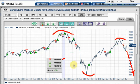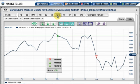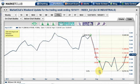But let's take everything off the screen and go a little bit closer. Let's go for the last year to date, and you can see, taking the triangles off, we may see some more upside action here. But generally speaking, we are going to have problems around 11,723 and also 11,915. Isn't that interesting? That level just below 12,000.